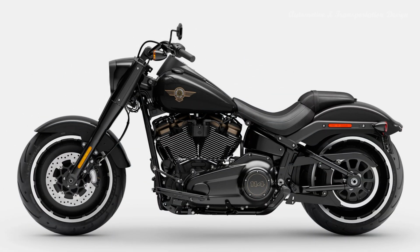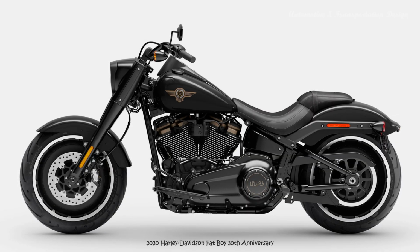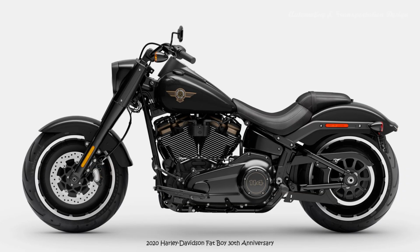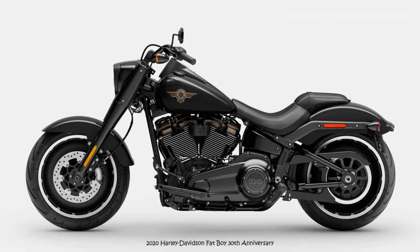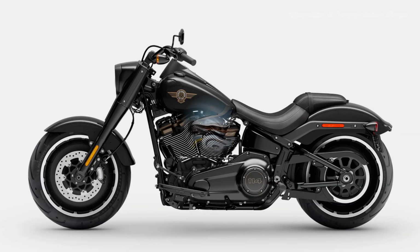2020. The legend celebrates 30 years. Harley-Davidson honors the icon with the limited edition Fat Boy 114 30th anniversary model. Featuring a dark custom finish, bronze accents, and a Milwaukee-Eight 114 engine, only 2,500 units were produced. A tribute to the original, and a collector's dream.